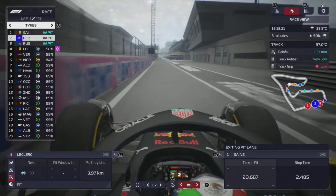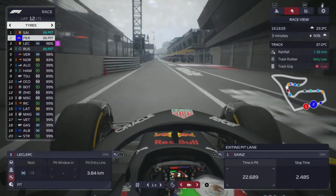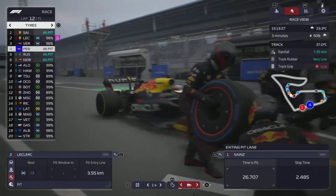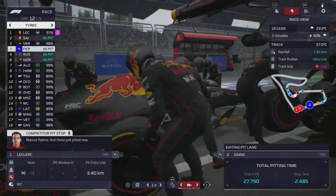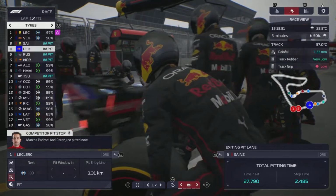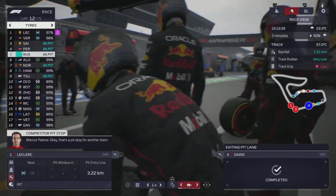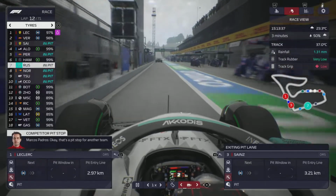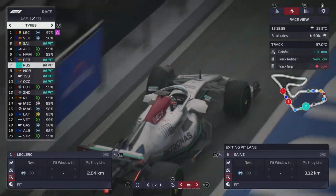Perez going into the pits. We're going to go on board with Sergio Perez. What is his team going to put him on? Is it going to be on wets or intermediates? We will find out. It's going to be another set of wets. So Red Bull are thinking that wets are the way to go. Meanwhile, the Mercedes team thinking that it's going to be inters. So this is going to be very interesting how this is going to play out. Very, very interesting.